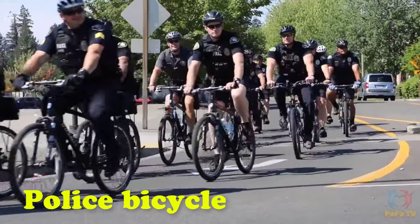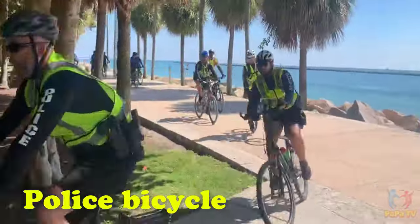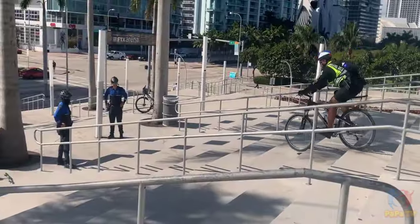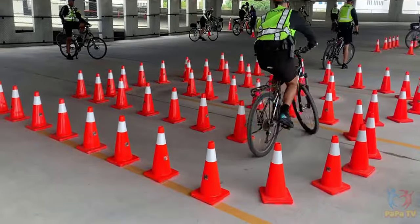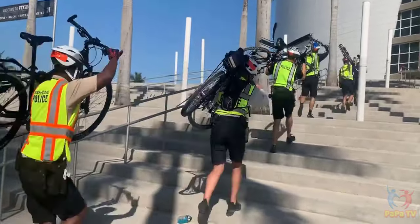Police bicycle. Police bicycle is a bicycle used by police forces, most commonly in the form of a mountain bicycle, used to patrol areas inaccessible to police cars, or cover a wider area than an officer on foot.